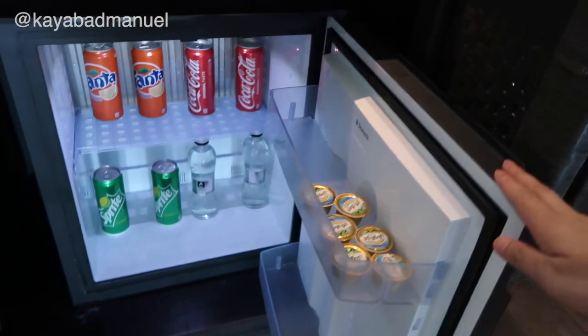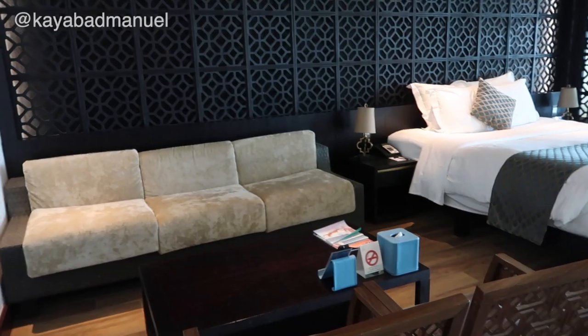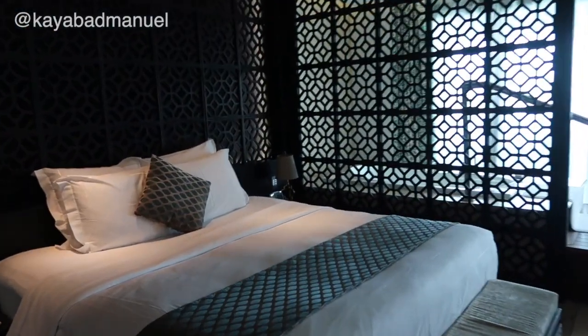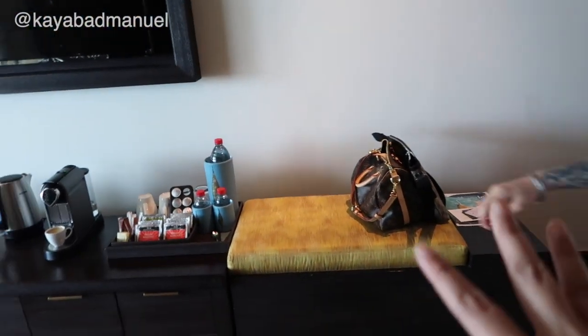So we have the fridge here. You have your ice bucket, you have drawers, and then another cabinet for whatever you want to put. So yeah, and then you have a lounging area if you have visitors or whatever. And then that's the bed. It's a super, super big bed. Is this king size? I think so. Okay, it's a king size bed. And then you have another sitting area here.